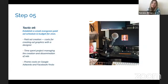Okay, so tactic 6. We want you to set aside an evergreen ad schedule and budget. And here's why. We'll show you what the percentages that you should keep for your overall marketing budget toward the end of this presentation. But basically your paid ad creation. So there are cheaper ways to do this, but basically what we don't want to do is, if we're paying for ads on Facebook and Instagram and things like that to find customers, or even TikTok, if you're allowed to use it, we don't want to have poor creative that we're putting a bunch of money behind, and it's just like this ugly graphic, right?